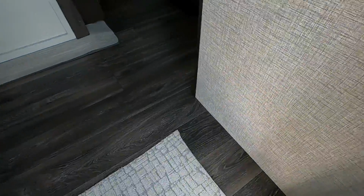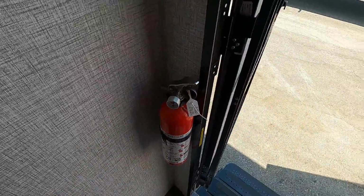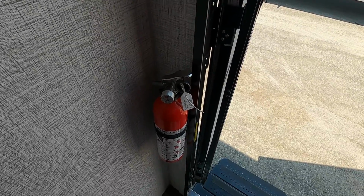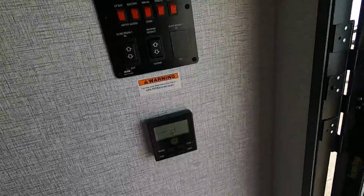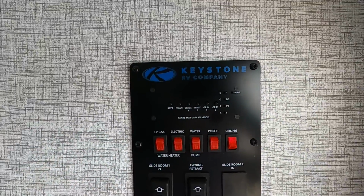Coming up inside the unit, first thing I'd like to point out is the fire extinguisher. Make sure that you and everyone who's camping with you knows that the fire extinguisher is located at the entry doorway. Control panel immediately to your right. I'm going to turn on the ceiling lights. That'll brighten it up a little bit in here.